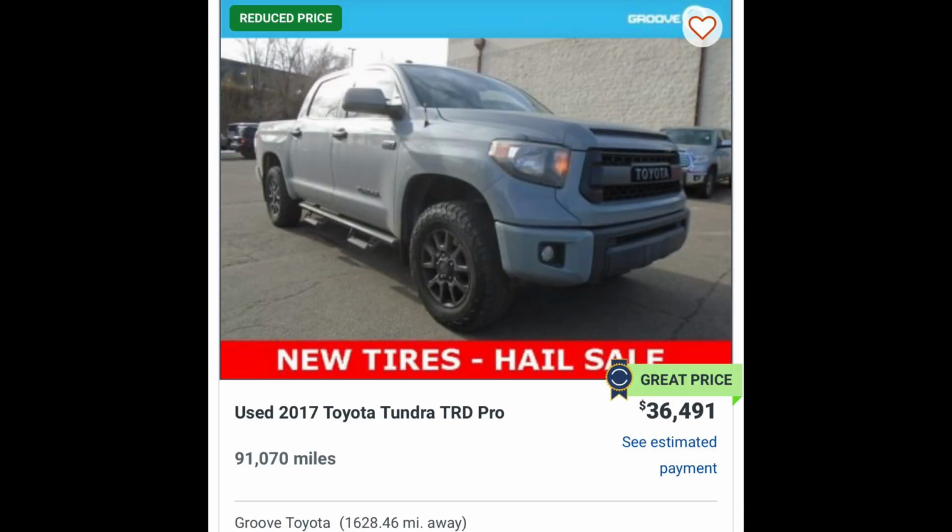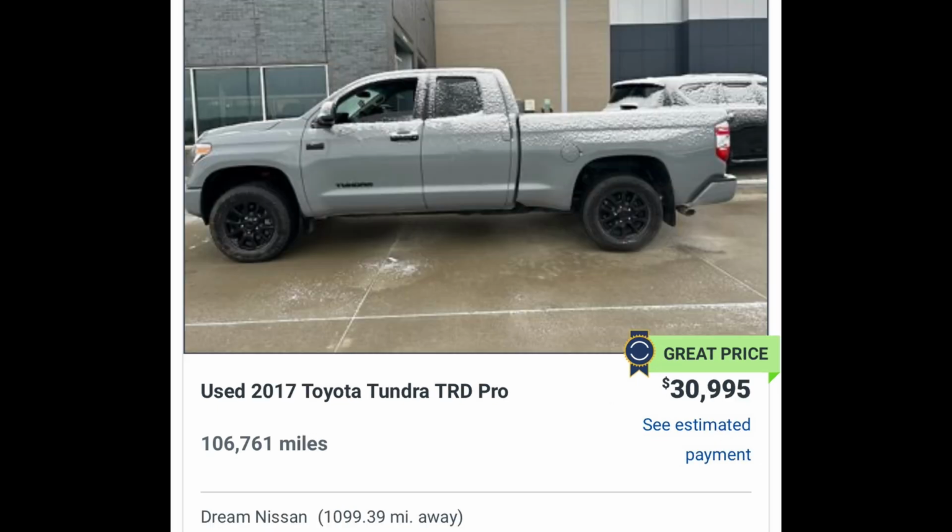This one here has 91,070 miles, 36,491. Another CrewMax. And then we find another double cab here. This one's from Dream Nissan, 106,761 miles. Gotta love the double cab, 30,995.